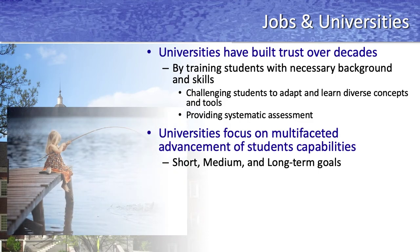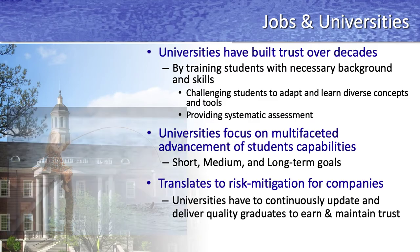Keep in mind, universities focus on multifaceted aspects. It's not just technology, it's communication, presentation, lots of different skills are done. And this is to focus on short, medium, and long term goals, where the universities would rather teach you how to learn how to fish rather than just giving you the fish for one day. So there's a difference in this philosophy that universities use to train students.